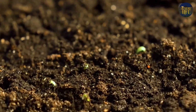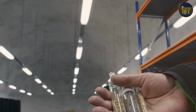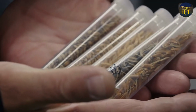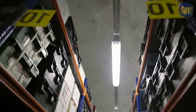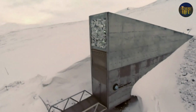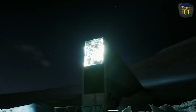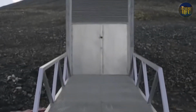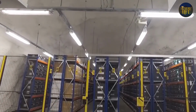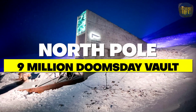Millions of tiny brown specks of more than 930,000 different varieties and food plants have been kept within the global seed vault on Spitsbergen, which is part of Norway's Svalbard archipelago. It's essentially a gigantic security deposit box that holds the world's biggest collection of biodiversity from agriculture. So in this video, we are going to talk about the North Pole 9 million Doomsday Vault.